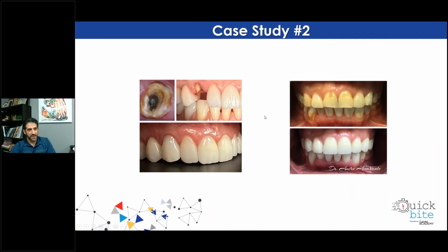Looking at these 2 cases. So this is the case that we did, I think about a year and a half or 2 years ago, we did almost a full arch Emax. So these are all Emax that we did about 2 years ago. Patient came back and needed a root canal. The doctor asked us to make a metal post and to do another Emax on it, which will not work. That gray post will show through the Emax, even if you opaque it. It will never look natural.